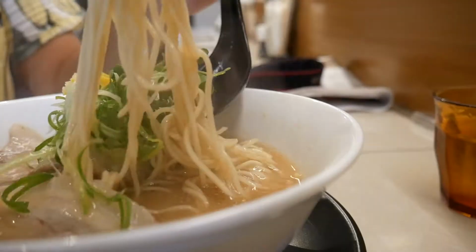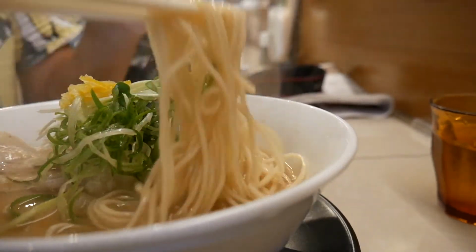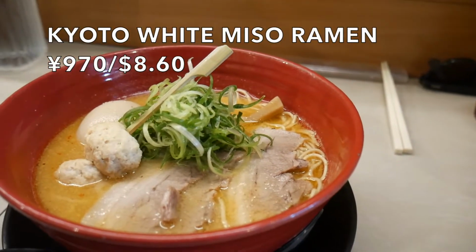Again, perfect bite. There's so much chew in the noodles. I love the firm noodle. That broth is so light but so packed with flavour. It is stunning.